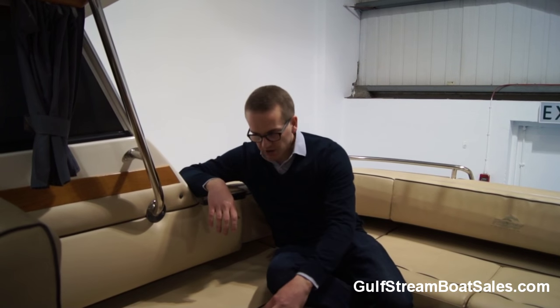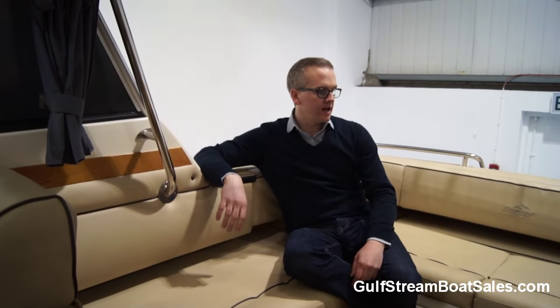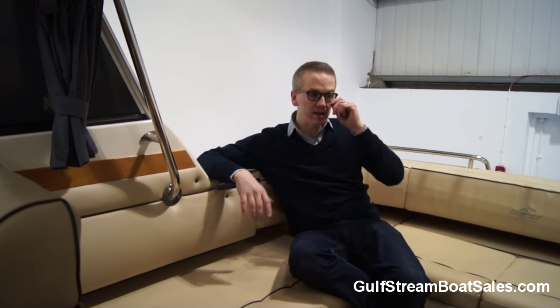So this is a very comfortable seating area. The cushions are deeply upholstered. We've got great upholstered backrests all the way around here. And you're sitting low inside the boat, so with the covers up or down, you don't lose any headroom. And if you get the covers up, you still have the full use of this area.